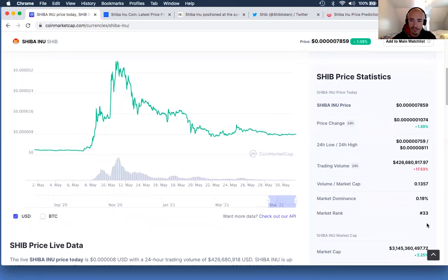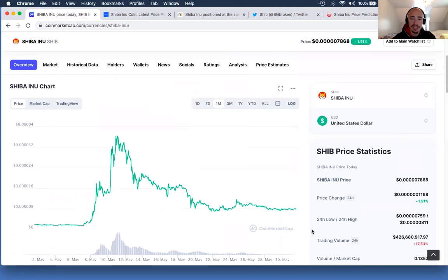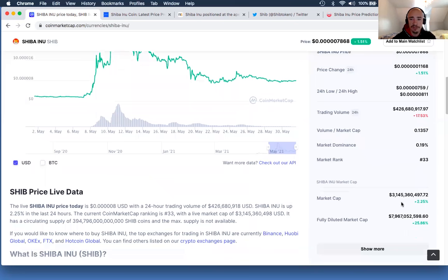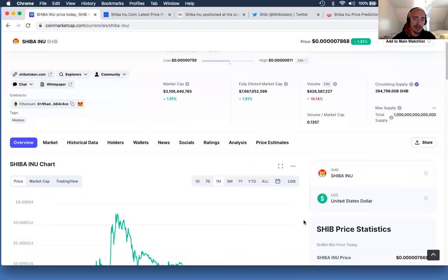In terms of market rank, number 33 right now, which I'm okay with. I'm happy about that. Still in the top 35 in market rank. I'd like to see us break that top 30 again here soon, get back in there in the top 30. Market capitalization right now, just over 3 billion. I'd like to see that back up in the 4.5 range. If it does that, I think you'll see us back in the top 30. I'd like to maybe consolidate there for a while and then reach our next break.